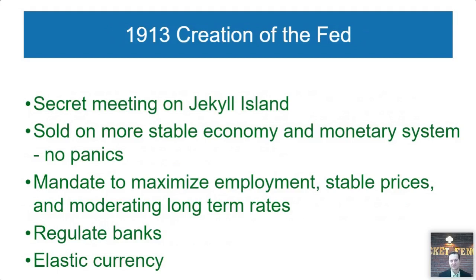So they basically sold the U.S. taxpayers on having a more stable economy, a monetary system that's much more stable, not as many panics. That was how they basically got that act passed back in 1913. So it was pretty interesting.